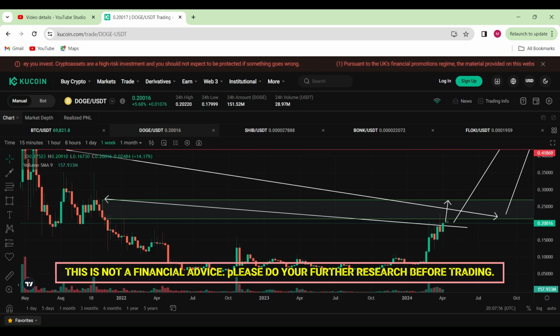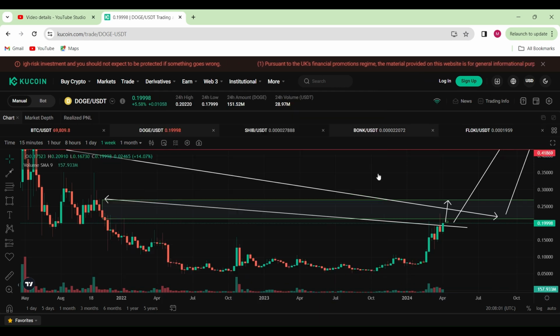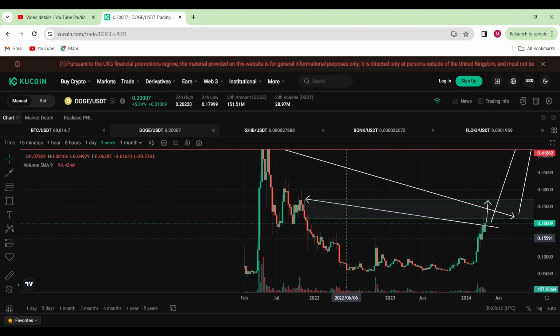And guess what guys, today I think it's the turn of the dog memes, and we're going to try to work out which will be the biggest dog of the meme space for the upcoming bull season. Starting off with Dogecoin, and guys, check this out.